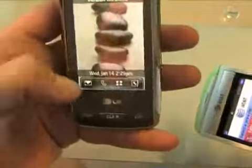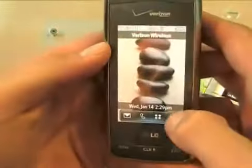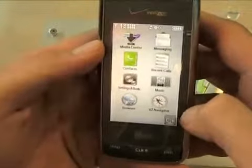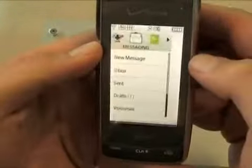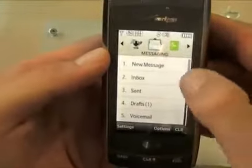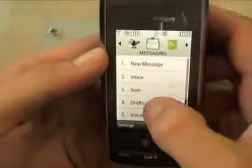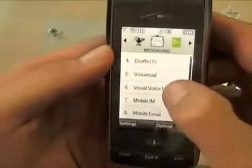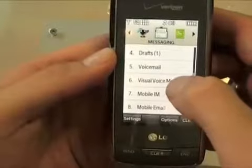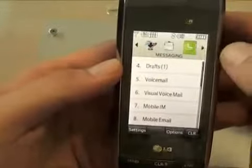You can access your messaging features on the Voyager from the front of the screen, the touch screen as well. You can go into the messaging app there, and you can go to all your messaging. You can also go to your mobile IM, mobile email. The Voyager also offers visual voicemail, which is kind of a nice feature.